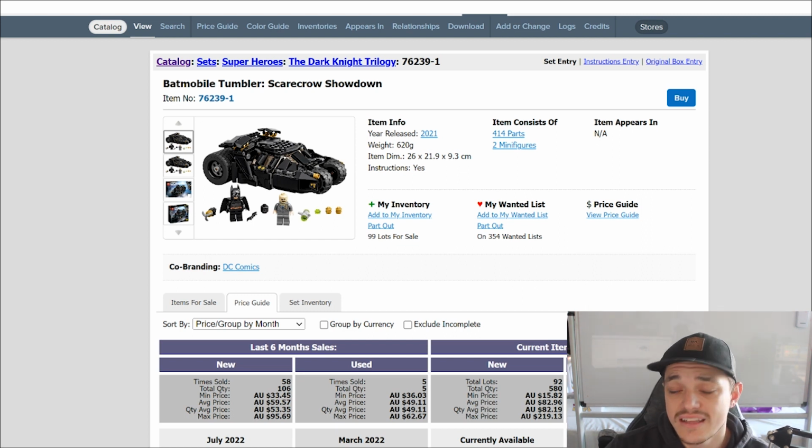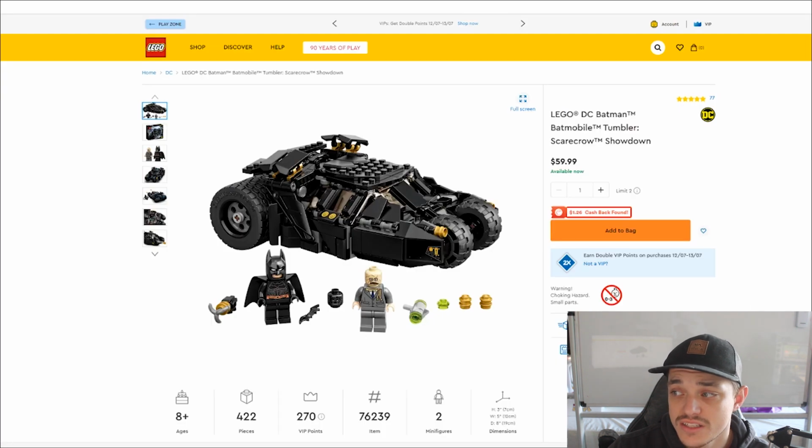So will I be investing in this set? Yes, I will be. I do love this set. It's got playability, good display piece, and it is very collectible, so I will be investing in this set.